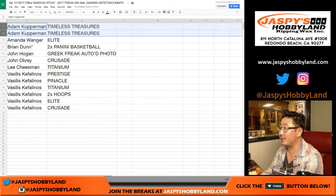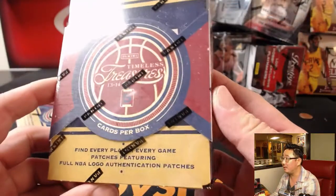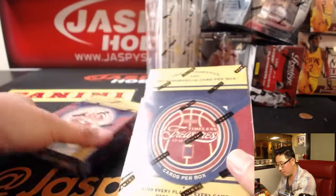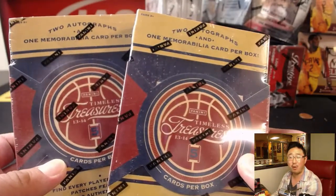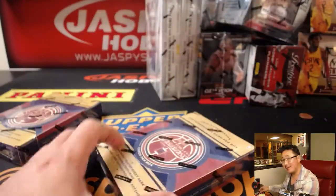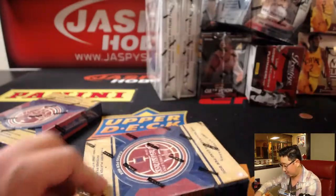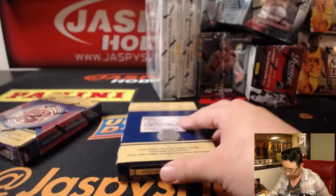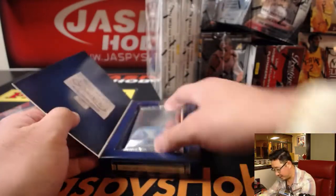So there you go, obviously 13-14 Timeless Treasures basketball. Now you're looking at 2 autographs and 1 memorabilia card per box. So 4 autos. All right, 4 autographs. If one of them is Giannis Antetokounmpo, that's gonna be a good day for you. I haven't seen this in ages. All right, here we go.